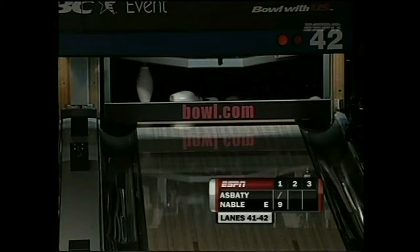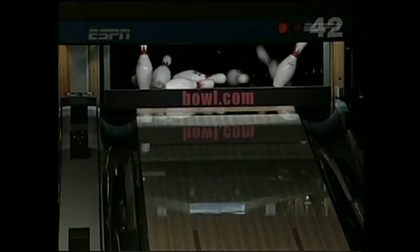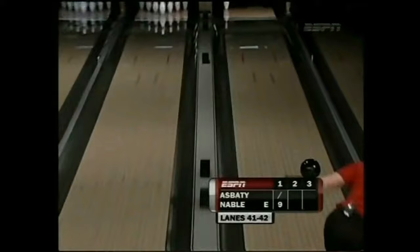She's not real thrilled with that shot, but, you know, the first frame jitters are there for everyone, whether it's your first time on television or if you've been there for years and years. You can see this ball went just a tad right. It should start hooking now, but it starts a little bit late. Fortunate just to shake them around, leave nothing but the 7 pin. She'll throw hard and straight at the 7. And no problem. Solid first frame.